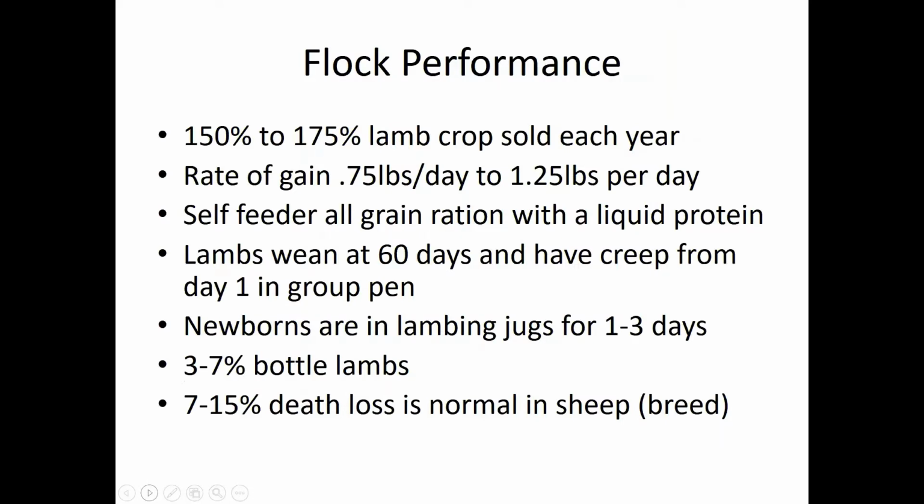Our flock performance, we do fall lambing. It probably keeps me from approaching that 200% lamb crop that I'd like to see, but with fall lambing, it really helps break up the ewes so I don't have so many in the fall. So I plan on selling about 150 to 175% lamb crop after I take out open ewes and death loss and everything. I plan on that being my number out the door. I'll gain anywhere from 0.75 to 1.25 pounds a day on my feeder lambs. As they get older, they definitely slow down on the gains a little bit. But I try to get them out the door at about 145 pounds.